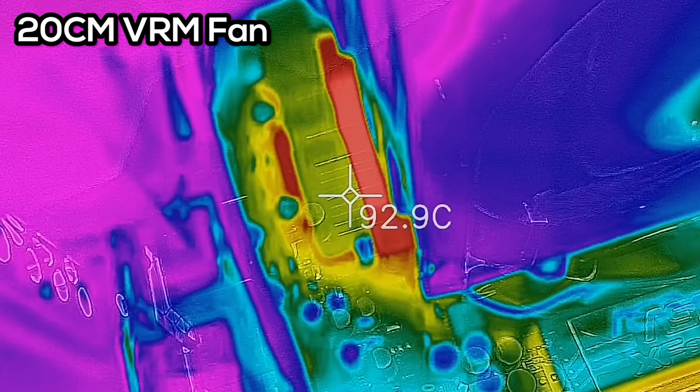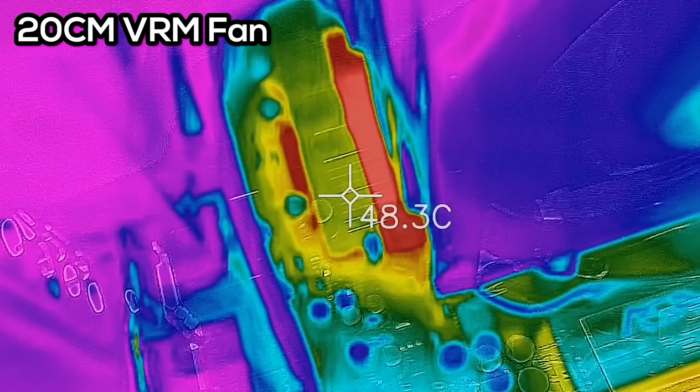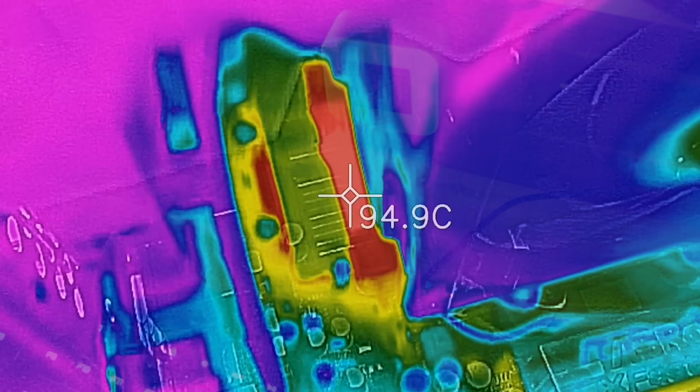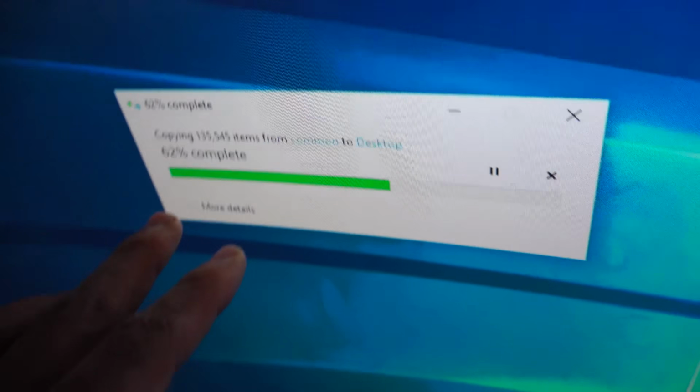Temperature of the CPU is getting to around about 60 degrees, which I think is okay for this platform. Though it is a little bit hot in here. It's 29 degrees at the moment. Ambients are a little bit hot today, but we're just going to finish off copying some files over.